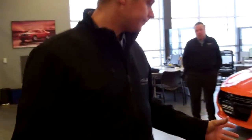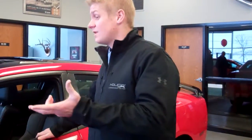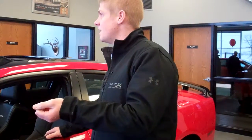Now the 6.4 and 5.7 is going to have the 5-speed transmission. They also have fuel saver technology on the Hemi engines, and that's where the Hemi starts, as the RT package. And you're going to get the 5.7 with the fuel saver technology. What that does is it turns off 4 of the cylinders on the highway. So you have the 370 horsepower when you need it, and then you have the fuel economy on the highway when you don't really need it, when you're just cruising.